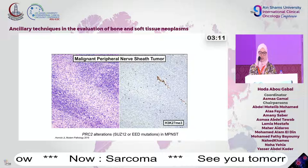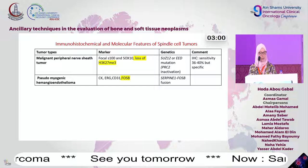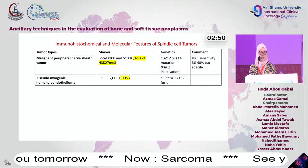Another entity, pseudomyogenic hemangioendothelioma, is an entity of vascular tumor, and it is a borderline tumor, characterized by positivity for cytokeratin, ERG, CD31, and FOSB. FOSB is a surrogate marker, the product of the SERPINE1-FOSB fusion gene, and it is a reliable marker as well.